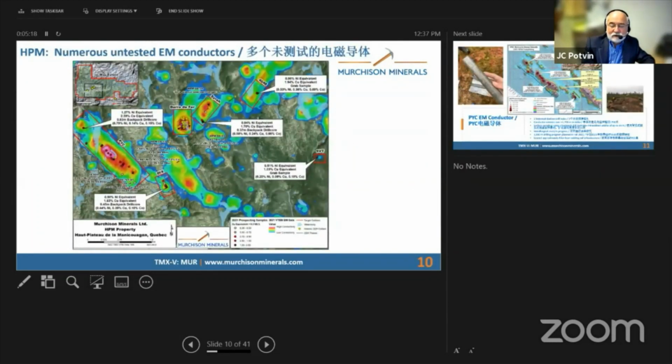So on slide 10 here, the center of the map shows Bar de Fer, where most of the historical drilling has taken place. It's about 26 different drill holes, and the deepest hole is 280 meters or so. So there's proof that the mineralization continues at depth. As you can see, all the colored areas are electromagnetic conductors. That means there's some metal in the ground over a very, very large area.